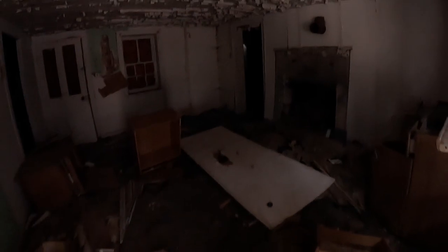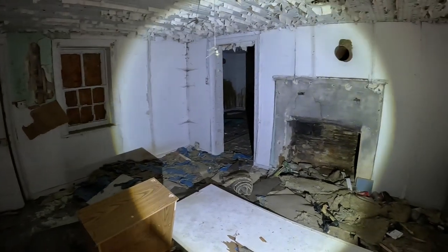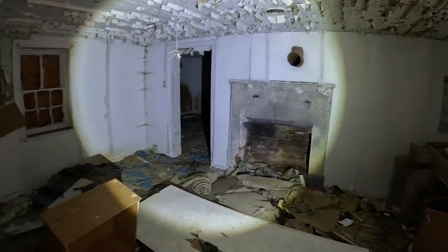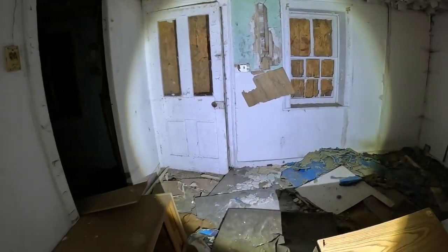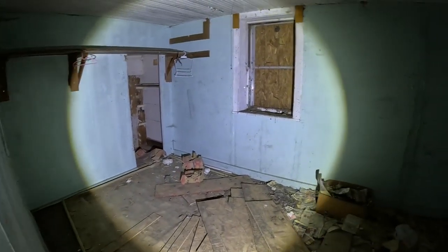Okay. Quick and clean. A collapsing porch, and I pull that off. It's the last house for you guys. I don't know what the story behind this one is, but it's here. I'm guessing this one was also abandoned in the early 2000s. There's tons of newspapers on the floor, so I might can get a hint out of that.